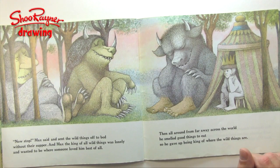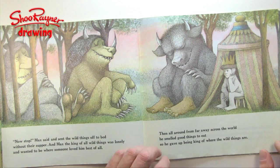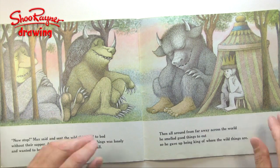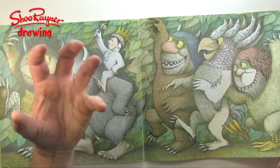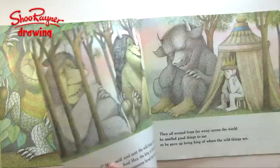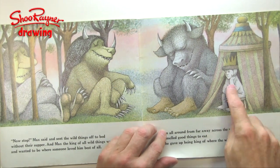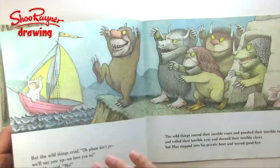Max says stop. He sent the wild things off to bed. And from far away across the world, he smelled good things to eat. So he's bored, basically. And reality starts fading in again. And it's kind of like, the whole thing's like a temper tantrum. And this is where he's just gone completely wild. He's in his room, really, isn't he? He's going completely mad. And then reality starts sort of flooding back in. And if you've been in a temper, you're feeling that kind of a mood, really.